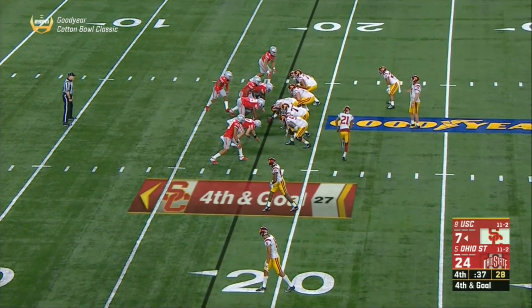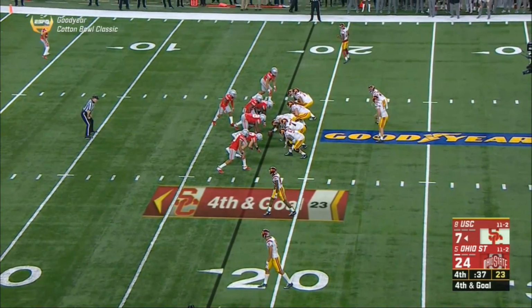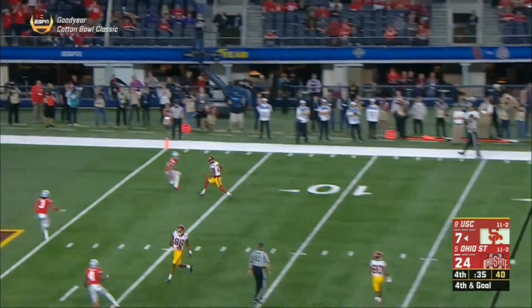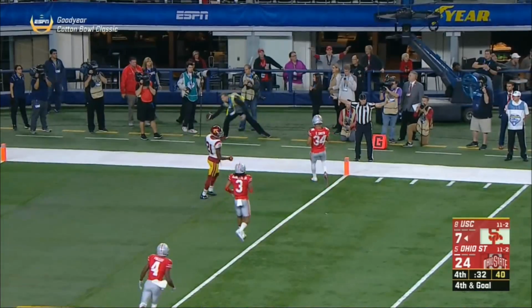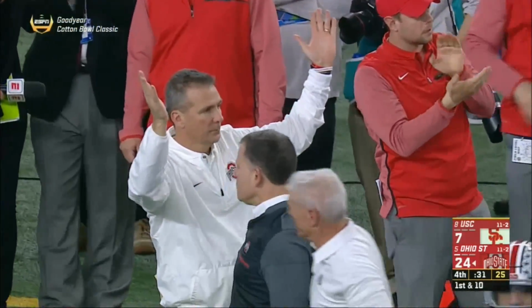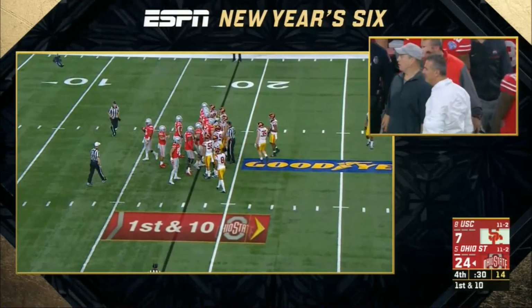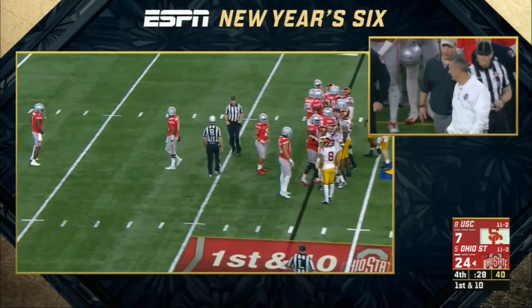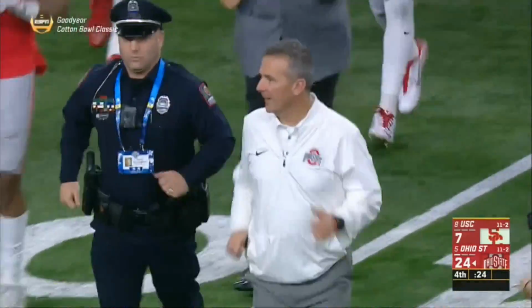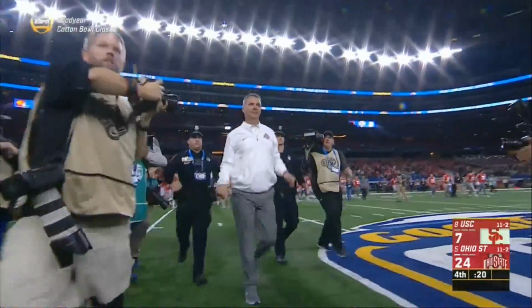One more chance for Sam Darnold to try and throw one in the end zone. And the Buckeyes not letting up. They bring an all-out blitz. And Darnold heaves it to nowhere. A turnover on downs. And Urban Meyer's team, a Buckeye career of JT Barrett, and it is a victory knee. The Goodyear Cotton Bowl Classic in dominant fashion goes to Ohio State 24-7 over USC.